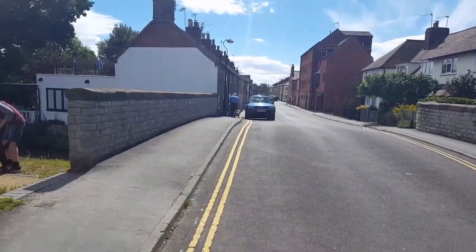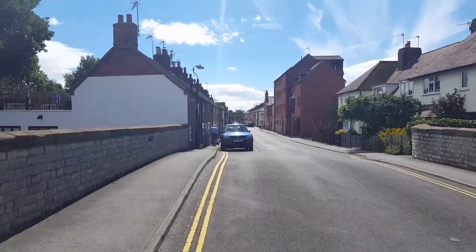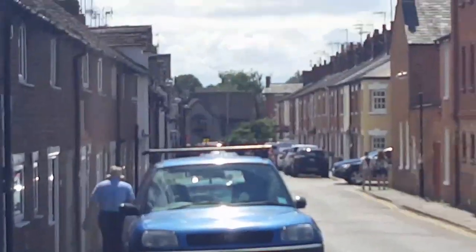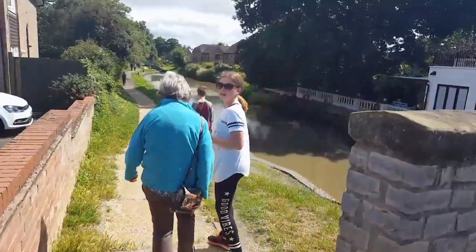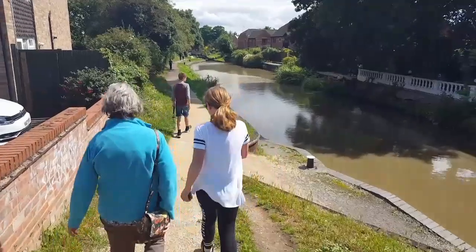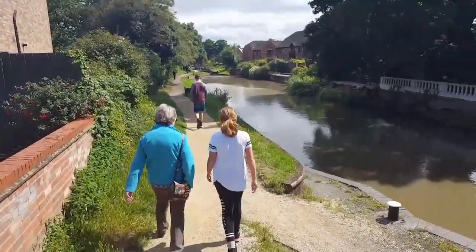I wanted to show you the canal that's at the bottom of the road where my mum lives. Right down the bottom, I don't know if you can see it, that is the back of Shakespeare's birthplace. Head off down the canal. This takes us all the way through to Bancroft Gardens, which is the big gardens by the theatre, where the Royal Shakespeare Theatre is.